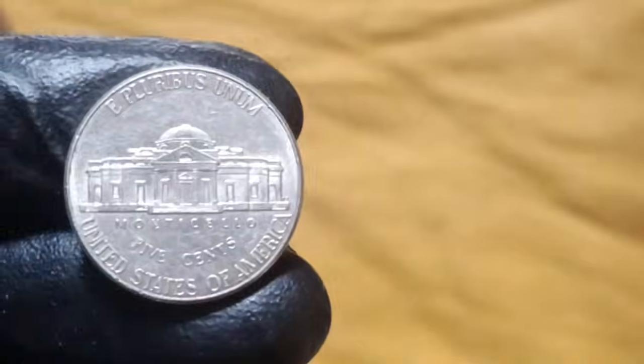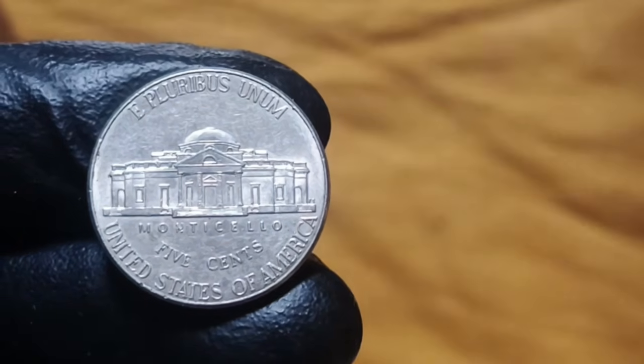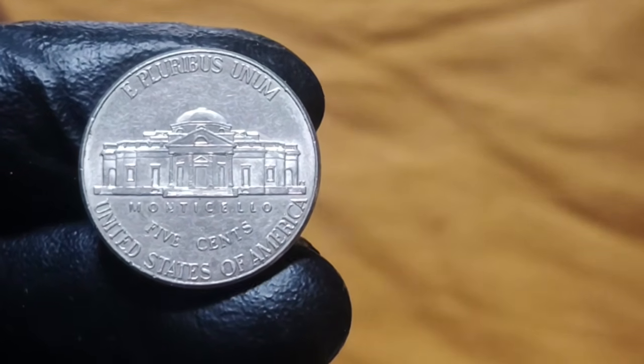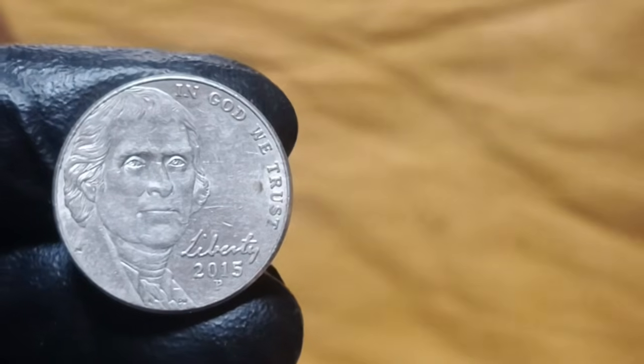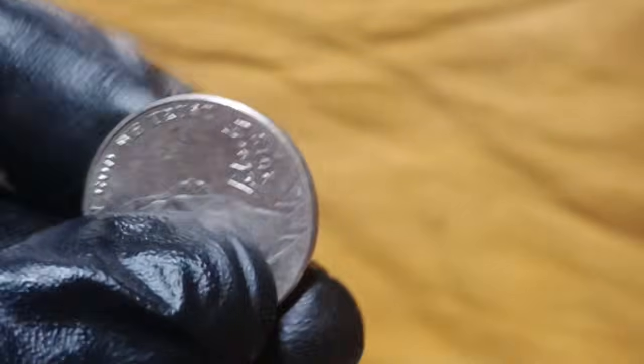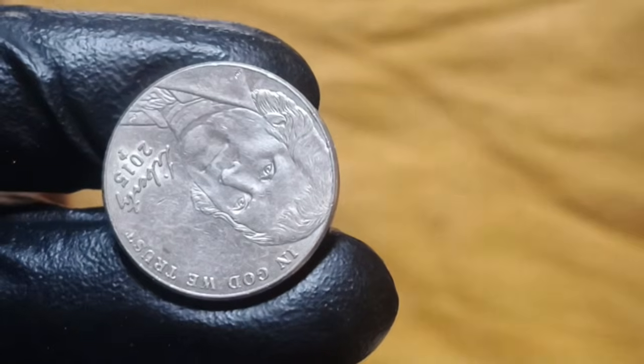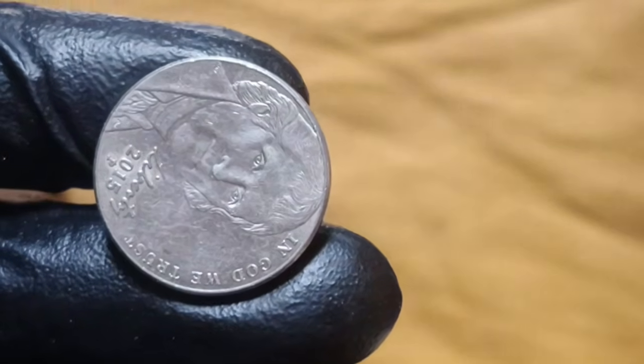The 2015 P Jefferson nickel that commands $292 million isn't just any ordinary strike from that year. It represents an extremely rare error or variety that occurred during the minting process, possibly involving a dramatic die error, a wrong planchet error, or an extraordinary combination of minting mistakes that created something truly unique in the numismatic world.